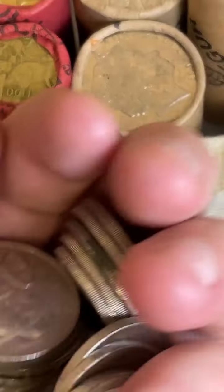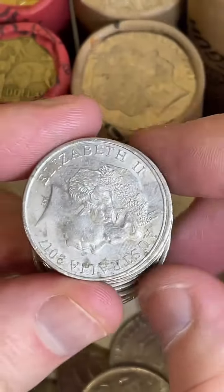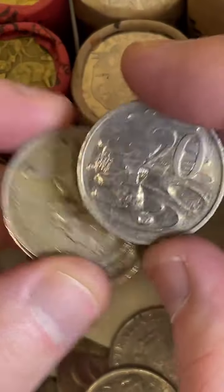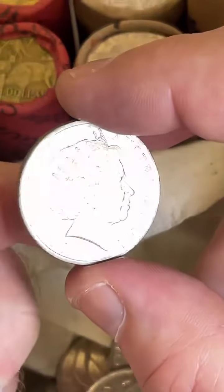All right, just a few more coins in the bag. We'll empty that bag out and we'll go through these 20s. Hello from Sweden. G'day, how's it going? Sometimes these 2001s can be rotated. Let's check that out. Not rotated there.